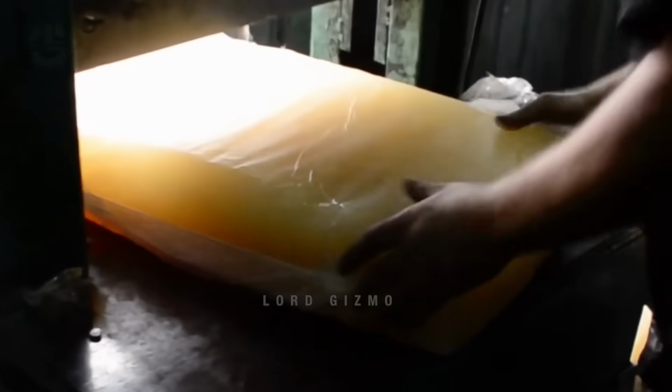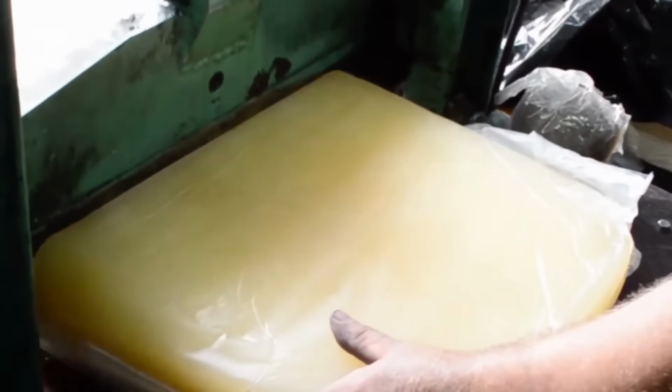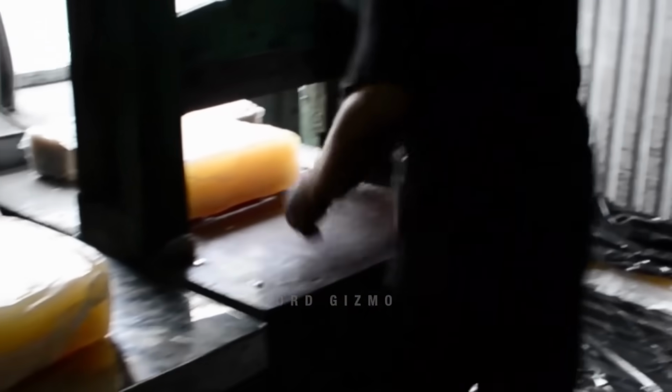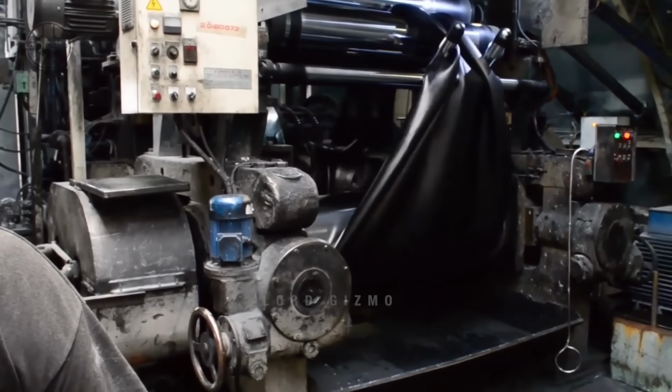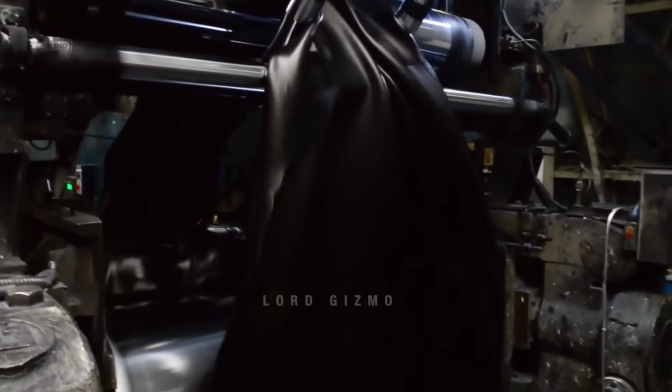Now, let us take a look at making rubber belts. This chunk of rubber is cut into two to make the whole process easier. The rubber compound is fed through heated rollers to form thin sheets of uniform thickness. It will come out as a flattened sheet of rubber. Coloring is already added to the rubber. That is why it appears black.